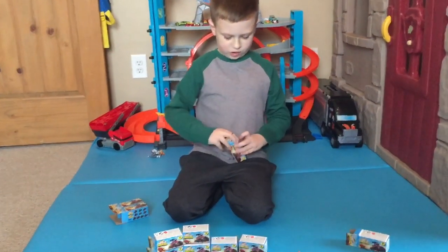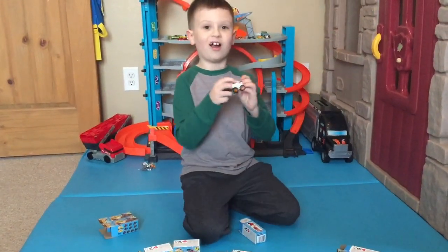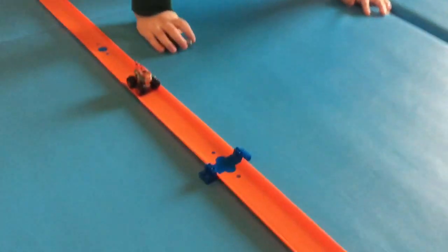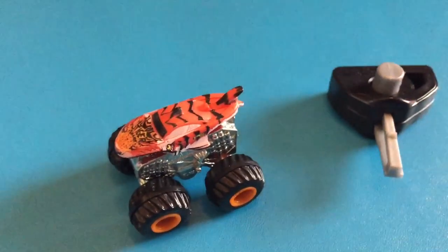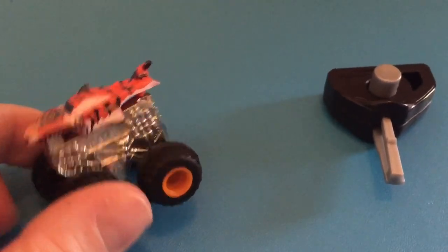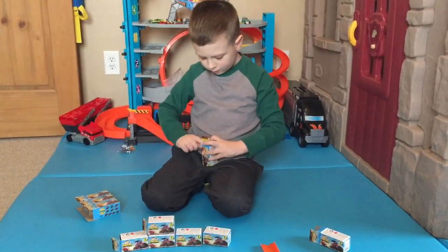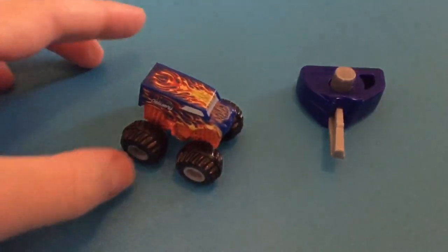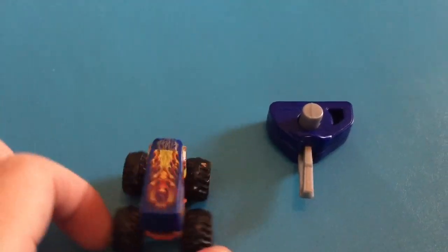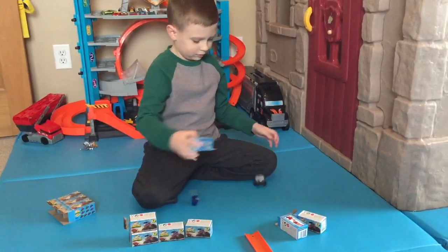And our next box is number 2. Tiger Shark. So Tiger Shark is code number 2. And our next one is number 9. It is Scary Delivery. So Scary Delivery is code number 9. And our next one is number 10. It's Hooligan.